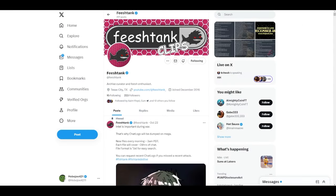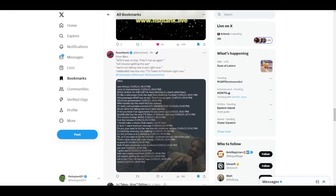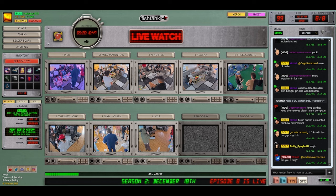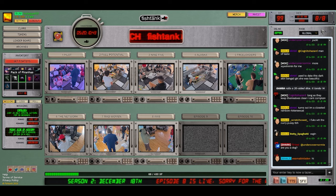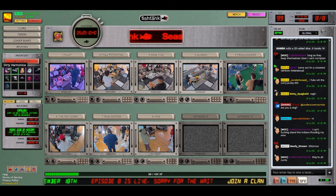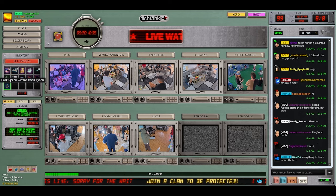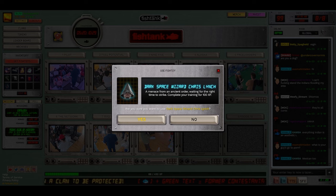The Fishtank X account has gone through a lot of work archiving the fishtank.live chat when things of note are mentioned, as well as attacks that have happened between clans. Some of the things that have been archived help give us a better idea of what's going to happen for Season 2. While on the fishtank.live website, you will randomly acquire items in your inventory, which can be used in exchange for experience points, or crafted into other items, such as Dark Space Wizard Chris Lynch.